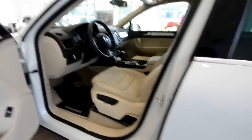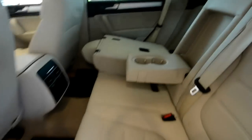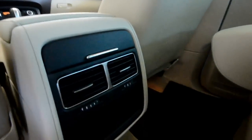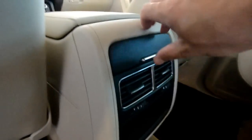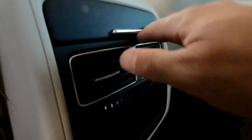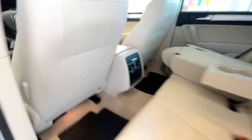I hope everyone's still watching. I'm almost done. I'll wrap it up soon. Finally, in the back here, seats fold 60/40. You have an armrest. The seats themselves can actually recline as well. There's a little lever right there. And you got vents for the back seat, as well as all sorts of connections right there. So really awesome. All right, so there you go.